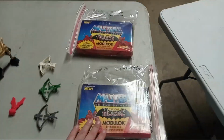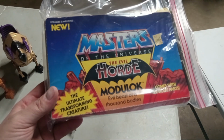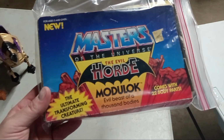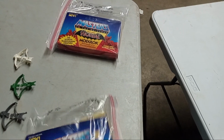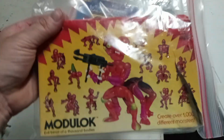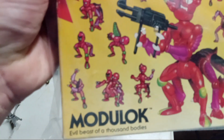Now this is Master Universe Model Lock. Has 22 body parts in here. That's what he looks like. And you can make all these different combinations, bodies, all kind of stuff.